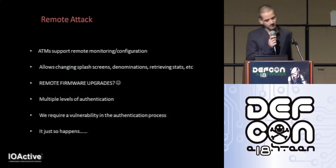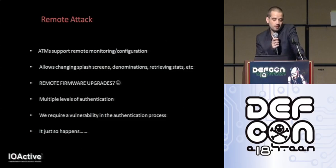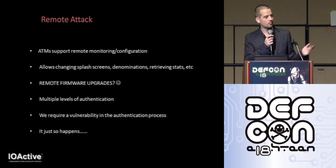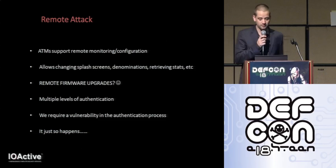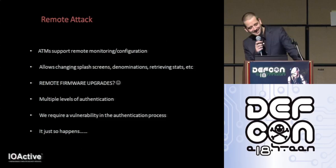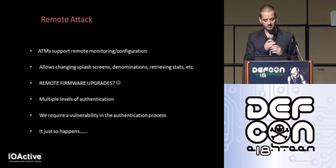Now the remote attack, which is obviously the most important vector. Most, if not all, ATMs that are running some sort of Windows-based OS support some form of remote monitoring and remote configuration. This allows you to log into your ATM remotely, review or change your settings, get stats, change splash screens, and so on. But another useful feature is the ability to remotely upgrade the software. Now this is sometimes a feature, but it's always something you can leverage if you have a vulnerability, right?